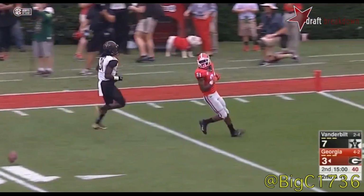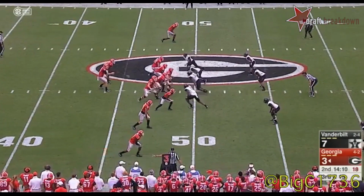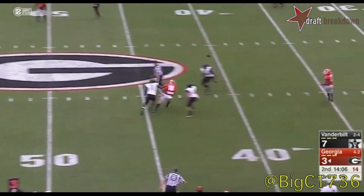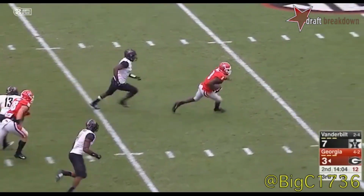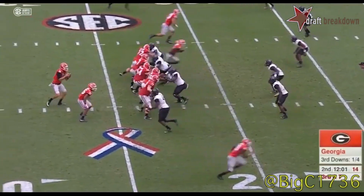Boy, a lot of hand checking going on. 3rd down and 15 for the Dogs. Eason, a straight drop. In the air and caught. Riley Rick. His own block. Nice play by the safety.